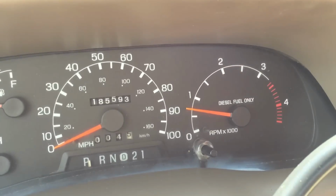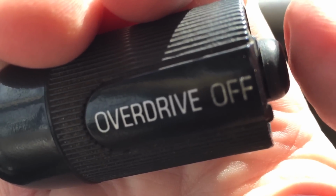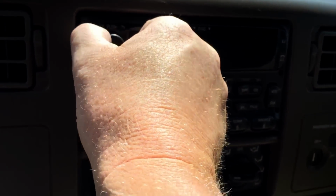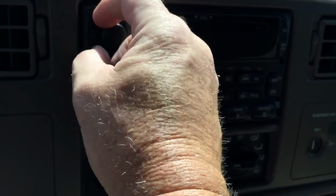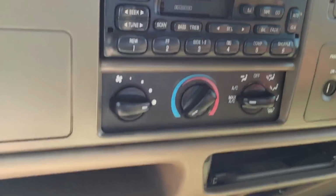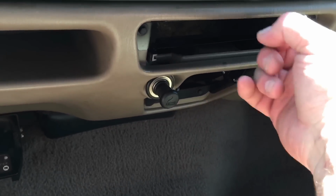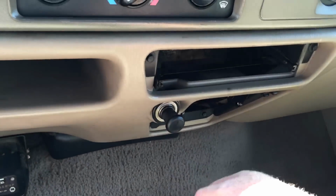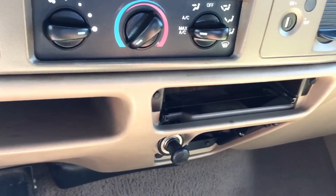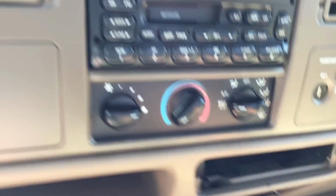Alrighty, let's see, what do we got? I don't know if you can see that or not. Off, that's off, that's on for overdrive. Radio works fine. CD player, old school cassette player. Don't know if that works. Don't know if it matters. Don't know if that works either. We are missing a cup holder here. We are not replacing that because I think we just went through our last one. I guess we could try. You could ask us if you buy it, and we'll do our best to try to find one.